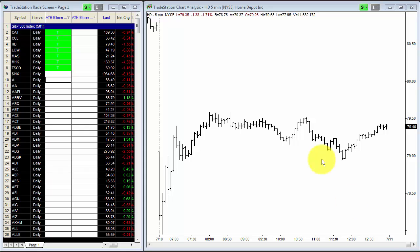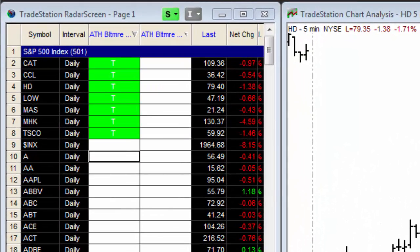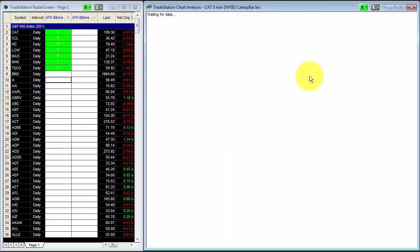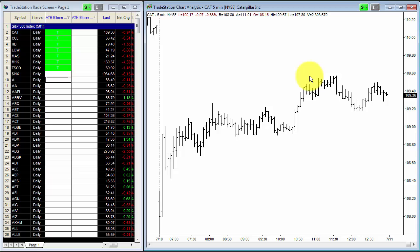And this morning, what you saw was that Home Depot was really the gap on this extensive list of gaps here that made the most sense in terms of a fade. So why was that? Very quickly, let's take a look. Caterpillar seemed like it was an obvious choice because it was a $108 stock, but look what happened in the first bar of trading, right?